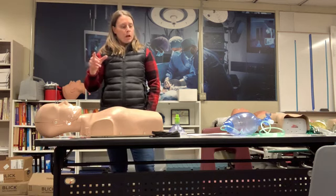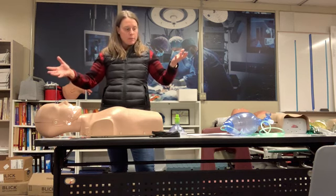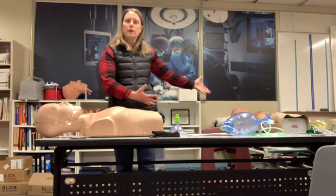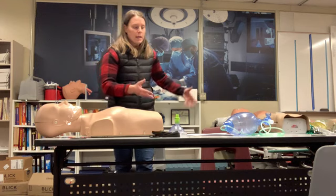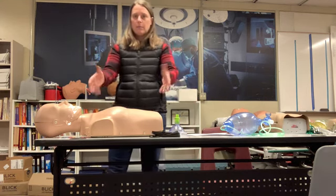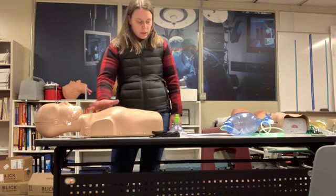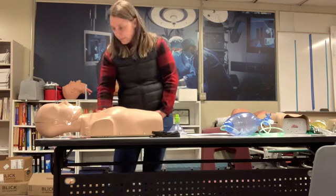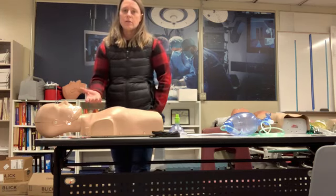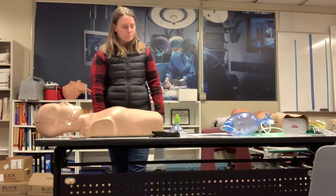So rescuer 2 is going to come and verify that the scene is safe to begin with. Open up your first aid kit that maybe you're sharing with your partner, that you're responsible for having and putting together. You are going to put on your personal protective equipment and verbalize that. You're going to then come to your patient and see if they are responsive. So you can tap on the shoulder gently here and ask, are you okay? And the judge will then voice things to you such as, the patient does not respond. So you'll get that feedback as you're rolling through.